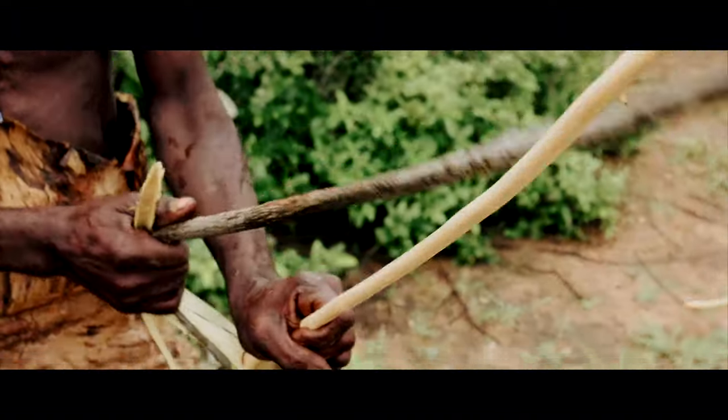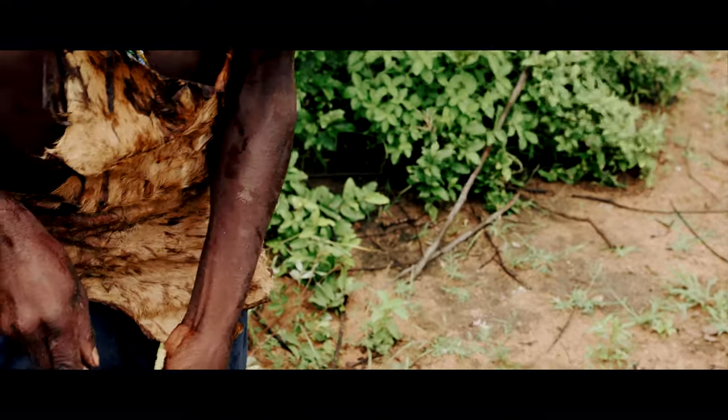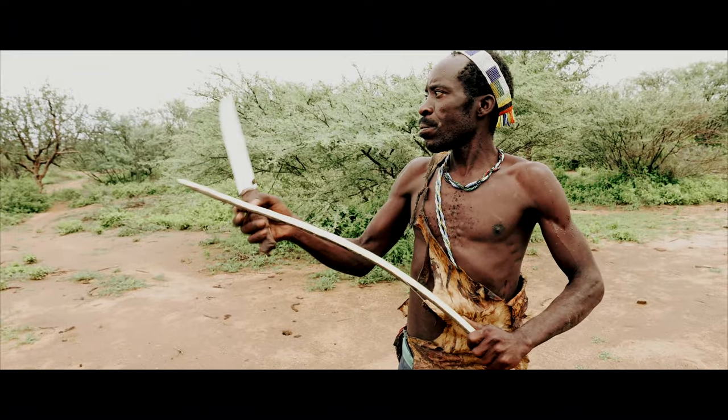Along with the arrow shaft, the bush also has edible berries that can be eaten, but also used to trap birds by chewing it into a sticky pulp that small birds get stuck in while trying to feed on the sweet berries.